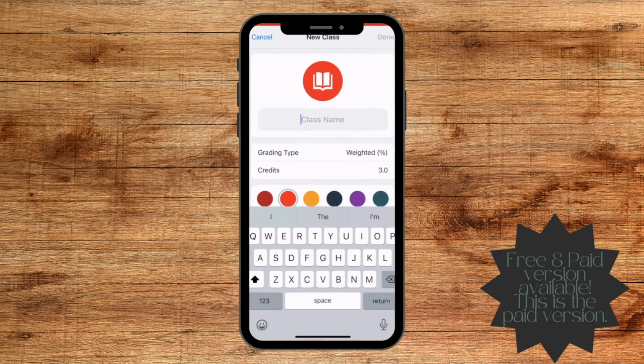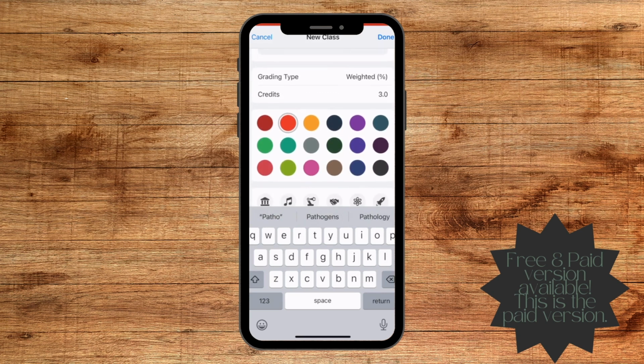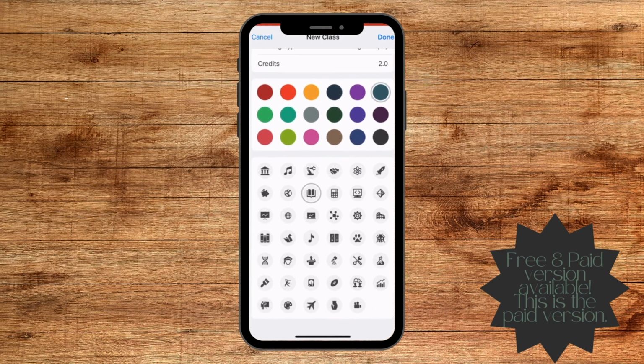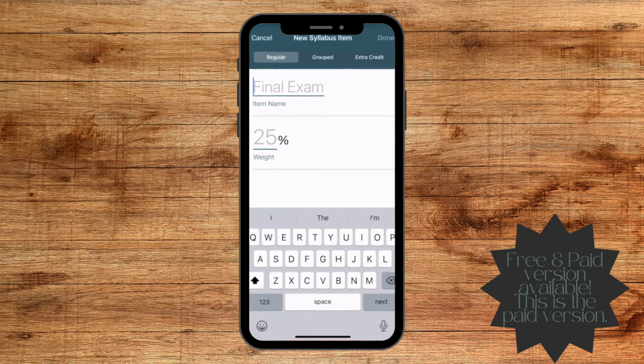and start putting in my classes. So I'm going to start with advanced patho since that's the syllabus I showed y'all. What I really like about this app is that you can do it by grading type. So if your professor does points, then you can change it from weighted to points, and that's really helpful. And then I think this course is 2 credits, so I'm going to change the credit amount, and I decided to do kind of a greenish blue. And they have a lot of fun symbols down there, and just being an organized person, I love that I can color code it.